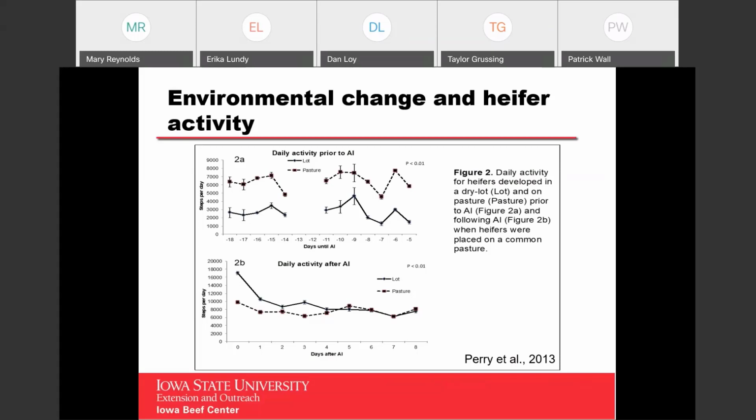So the first chart up top is looking at the steps per day that those females were taking. The line across the top with the square bars would be those females that were placed on pasture prior to breeding, and across the bottom with those circles is the drylot situation. As we would expect, those females that were out on pasture had a larger area to cover, so they were taking more steps compared to those in the drylot setting.